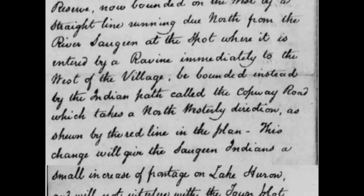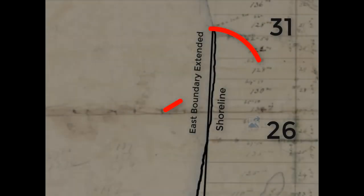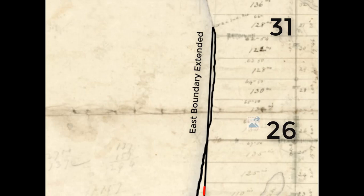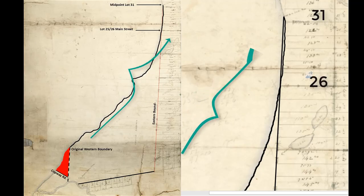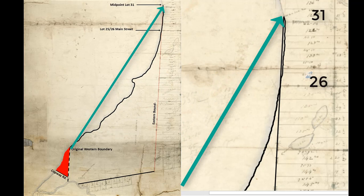It has already been established that in 1855, it was impossible for the shoreline frontage to exist from Lot 26 to midpoint Lot 31 to enable the eastern boundary of the Saugeen Reserve to extend any further north. Therefore, we also know it is impossible for the increase in frontage mentioned in the amendment to be in addition to a 9.5-mile measurement that includes the distance between Lot 26 and midpoint Lot 31.